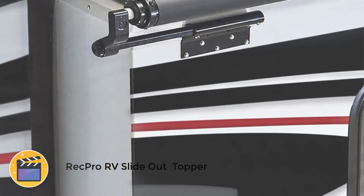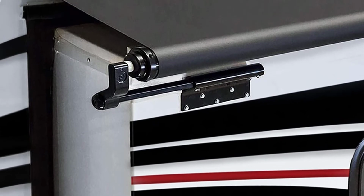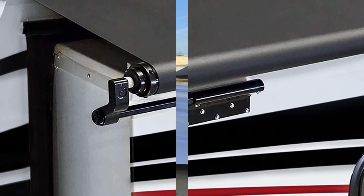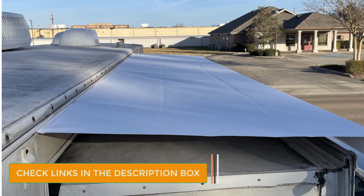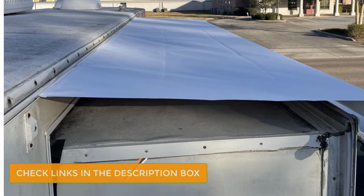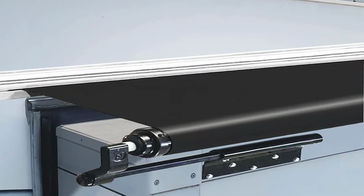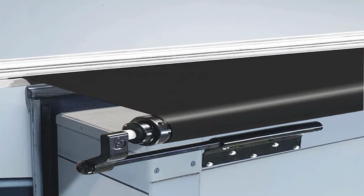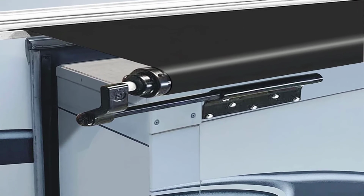Number 4. Repro RV Slide Out Topper. Repro has come up with a slide topper that is meant to last for a long time, and can be customized. The material used is vinyl with 140 tensile strength for increased sturdiness and longevity. The lightweight construction and heat-welded seams along the edges prevent the wear and tear of the fabric. It is resistant to extreme weather conditions, which lets it survive without cracking or leaking. Also, it is resistant to UV rays to prevent it from degrading.